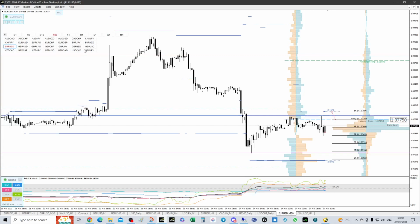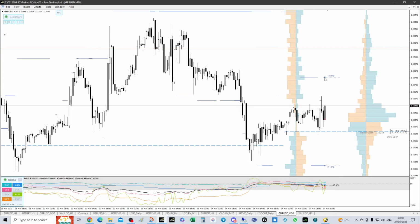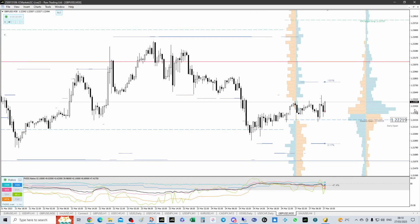So GU. That's fine. I don't think there's anything here, is there? Doesn't look like it. 12280 and 12181, 12185. Yeah. And nothing there. There isn't any trade set up there.